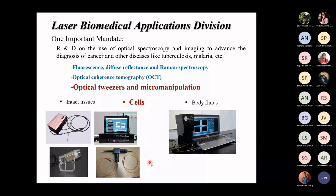We have been actively pursuing research on these three things to solve the problems of medicine and biology. We have been using samples such as intact tissues, both in vitro and in vivo, cells and body fluids as well. In the course of pursuing this research, we have not only published papers in various peer-reviewed international and national journals, but also been able to yield deliverables in the form of products, point-of-care devices, whose technologies have been transferred to industries, and they are in use across the country.